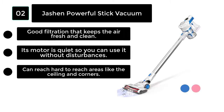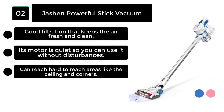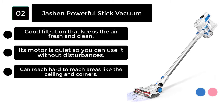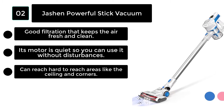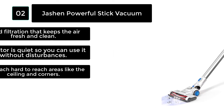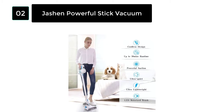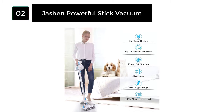Number 2. Jashen Powerful Stick Vacuum. This vacuum is really good because of its impressive suction power. You can use it for 40 minutes non-stop. It can pick up even the thinnest and lightest debris like pet hair. For versatility, the vacuum comes with 2 different brushes for cleaning different types of floors.